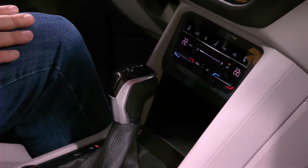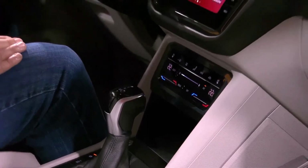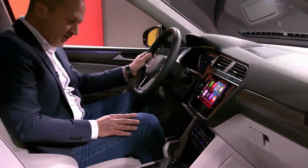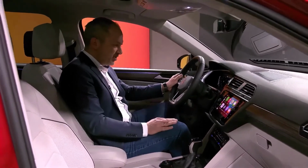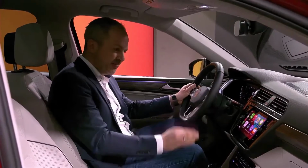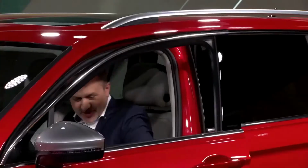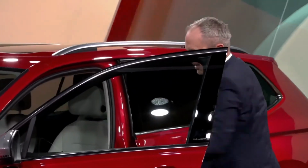Also, you can put your mobile phone here in that cubby box. It supports wireless charging. As you can connect it to a wireless app, you can also charge it wirelessly to USB-C sockets. So for longer trips, you sit in a comfortable and really premium quality interior, which is exactly what you need for long distances. And at the same time, you talk to your family in the back. Now, let me get out of the car here.